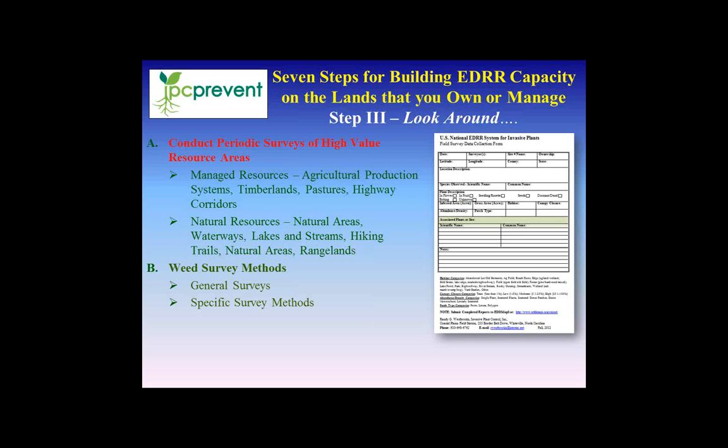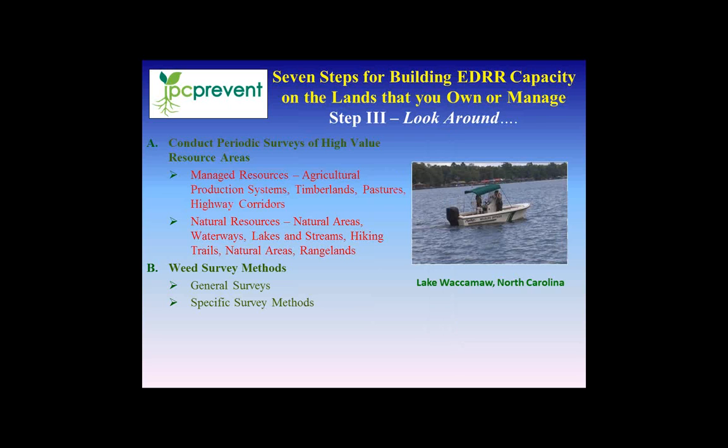So you want to survey your managed resources, whatever you are trying to protect or manage there, and your natural resources like lakes and streams, natural areas, hiking trails, that kind of thing right there.